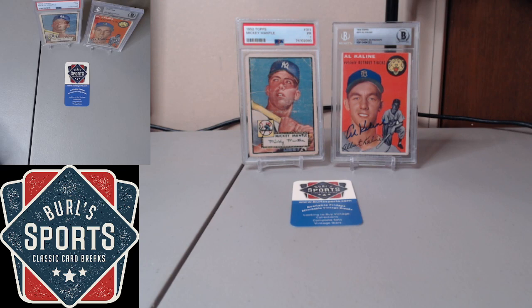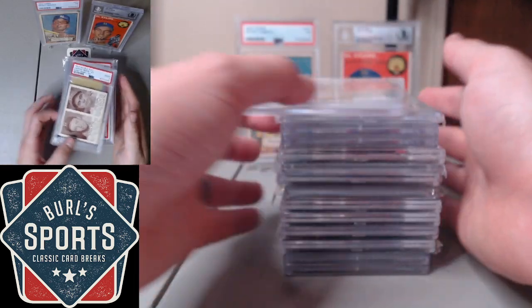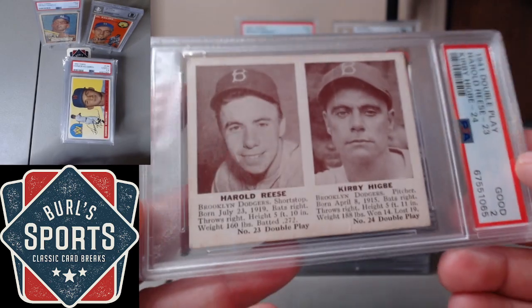So I'm gonna show you what we got. 250 bucks a spot. Of course, some really fantastic cards as you see in front of us. Some more I'm going to show you, and some cool cards that maybe the value is not quite there as well. But we'll take a look. So of course that Mantle's the feature card. We've got a good number of Hall of Fame rookies, over 100 of them.